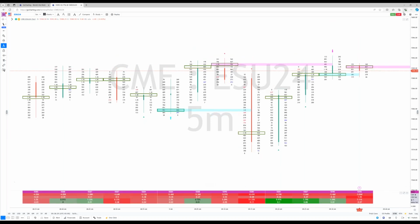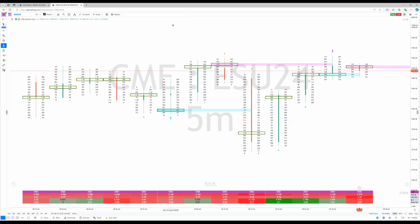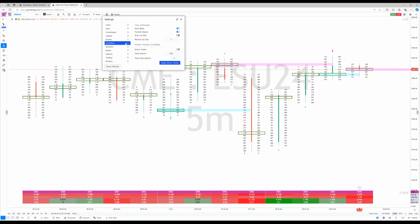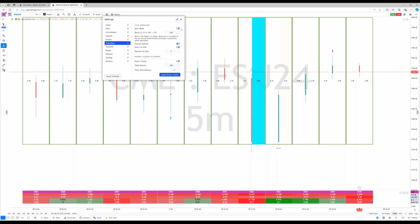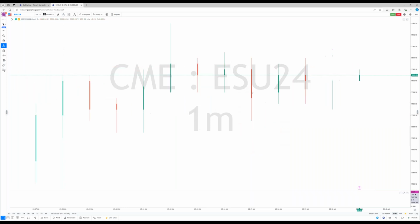All right, now there's a few things to note with GoCharting. One is tick size. There's this little cog here for settings, and I'll go to order flow because this is going to manage your tick setting on your chart. There's auto mode, which I believe is the default, and then there's disable it. Then you set your actual tick settings. For futures, I like to use 1 tick as the minimum setting. This is a 5-minute chart. Let me go down to a 1-minute chart so it's a little easier to manage.